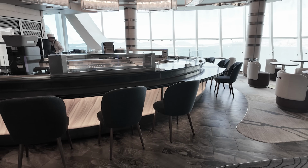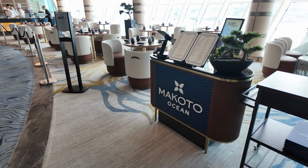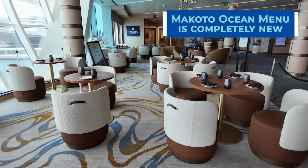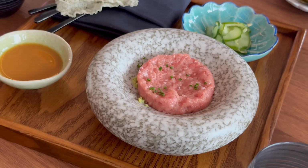The sushi restaurant on Sun Princess was in the process of getting a makeover during our previous sailing. Now the transformation of Mikado Ocean is complete. This restaurant boasts an improved menu along with slightly updated seating and decor. Now guests can opt for a multi-course signature sushi dinner experience or select from a revamped a la carte menu.